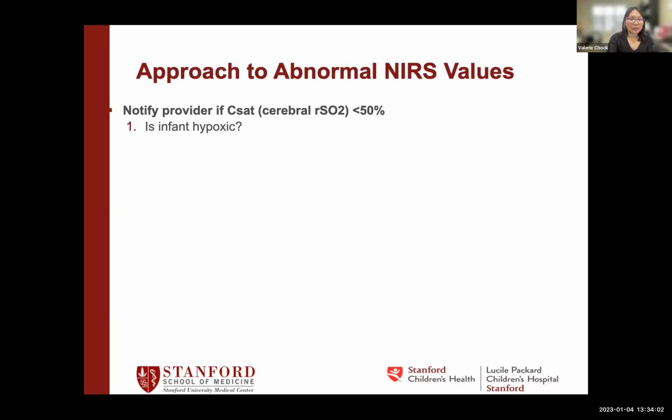Is the baby overall hypoxic? If the baby's systemic saturation is low, is this someone where you would need to turn up the FiO2 on the ventilator or improve the baby's overall systemic oxygenation? Second, think about cardiac output, and blood pressure may be a surrogate of that. So is the baby hypotensive? Is this a child that could benefit from starting a pressor or giving a bolus? Thirdly, oxygen carrying capacity. So is the baby anemic? Could this baby benefit from a blood transfusion?